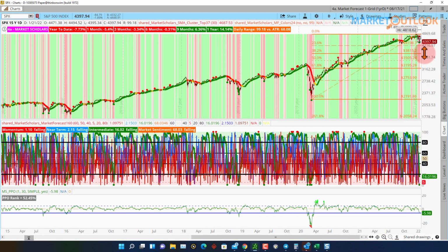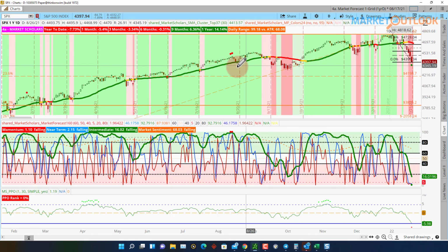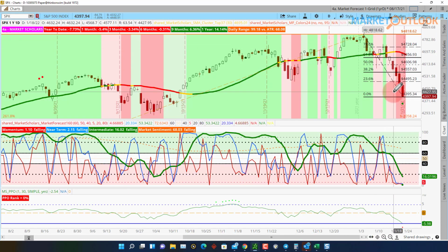But this is not just going to be the normal intermediate decline like we saw last September, October, like we saw this September, October, before that, even some of these others, right? We are significantly down there, and it doesn't mean we're going to fall off a cliff here. It does mean that all the impulse moves, all the direction of the trend moves are to the downside.